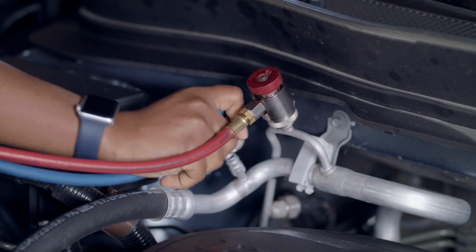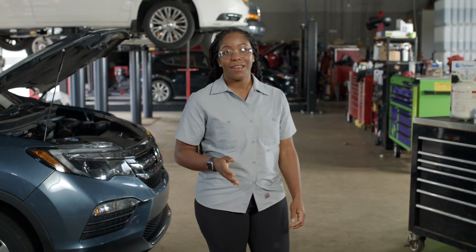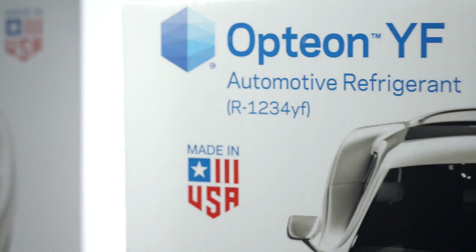As with any refrigerant, you should always make sure you're familiar with the safety data sheet before you start any work. Opteon is made by the same people who created Freon, and the reason we use it here is that we know it's made in the USA, so it's held to the highest standard of manufacturing and quality control. And I know I can trust what we're putting into our customers' vehicles.